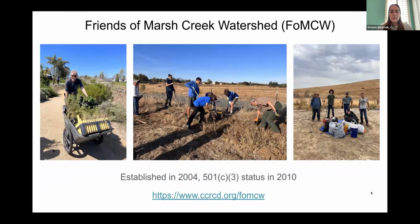And there are two community groups in this watershed that are focused on the watershed and creek health, the first being the Friends of Marsh Creek Watershed, and they were established in 2004 and received their 501c3 status in 2010. And currently they mainly focus on hands in the dirt, volunteer projects. So a lot of native plantings, invasive removals, and creek cleanups.